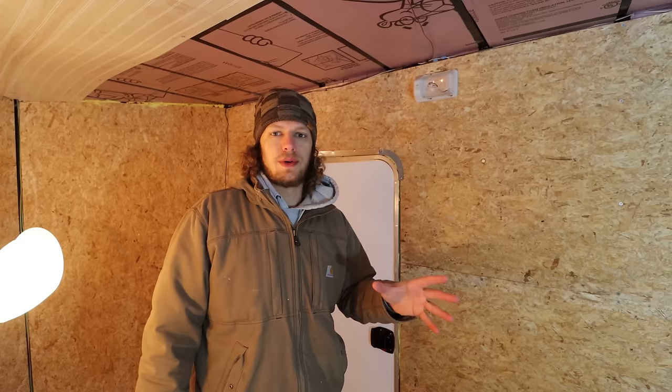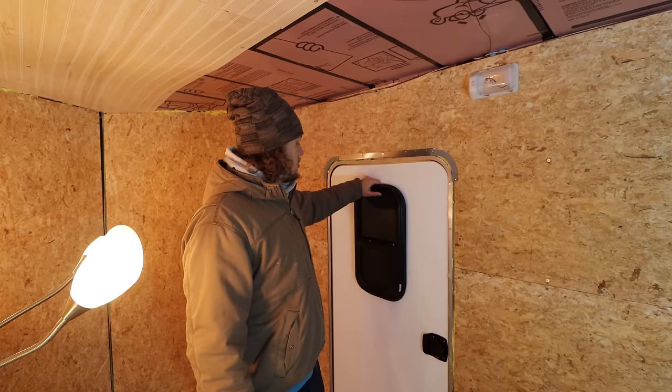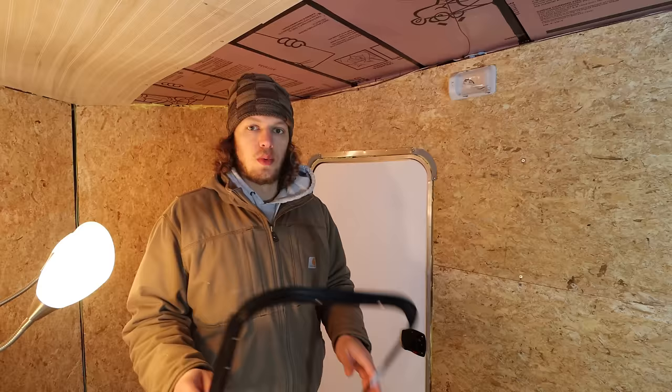So it's been a couple weeks since we installed this window over here. I've just been busy with work and stuff, haven't got back to it, but we're going to install the door window now. Sorry about the hum, I got a little space heater running, seeing if we can hold any heat in this thing. This one should go quite a bit easier. There's a lot less stuff going on in just the door. We're gonna trace the frame on, and we'll just cut it out and pop it in, and it should go that easy.